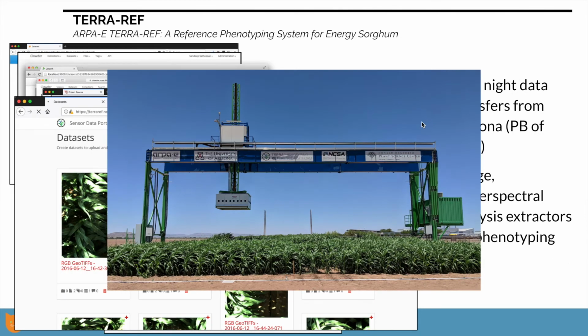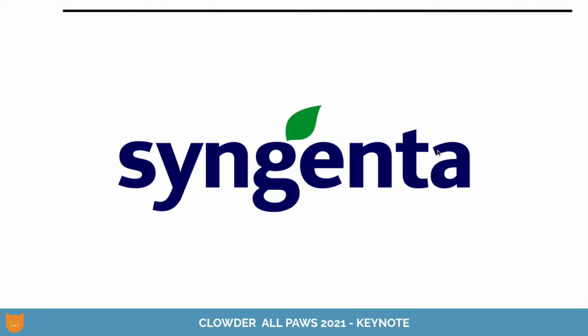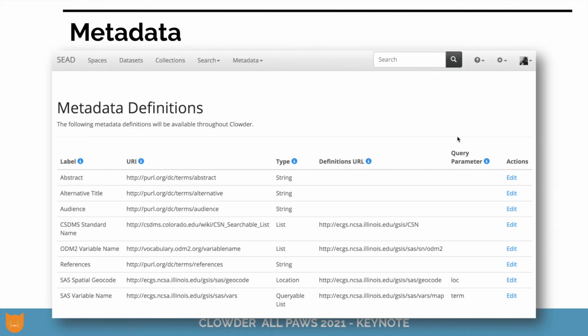To things like phenomics, where in this case for the TerraRef effort, an ARPA-E effort, you have this vast amount of data coming in from across the country from this giant gantry filled with sensors over this field daily. And basically you want to process that data to monitor how the genetically varied seeds grow differently per day. So we're talking about terabytes of data per day and processing along with that. And then industrial efforts that can also leverage these things. So we have a very active collaboration with Syngenta to do some of that stuff there as well.